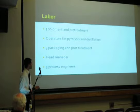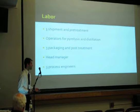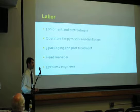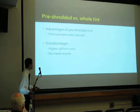So for labor, we would have a 3-man crew working on shipment and pre-treatment, then having somebody monitoring the pyrolysis and the distillation column. Then there would be a head manager to oversee the plant and make sure everything's running smoothly, work out shipment details and stuff like that. Then having another three-man crew on post-treatment and packaging. Then we would have 3 process engineers on site to make sure that the systems are optimized and conduct improvements for the plant.